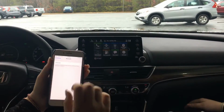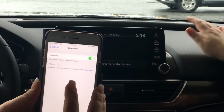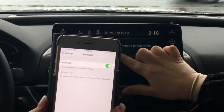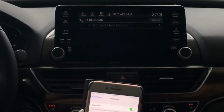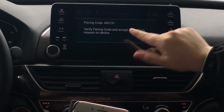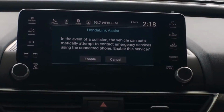Alrighty, Bluetooth settings. It's going to search for devices, and while we do that, here on your screen you're going to select phone as it searches for nearby phones. On your device, it's going to come up as hands-free link. Alrighty, so we're going to select hands-free link. Verify that pairing code. Okay, it matches up. Alrighty, now we're going to always connect the Honda Link Assist.